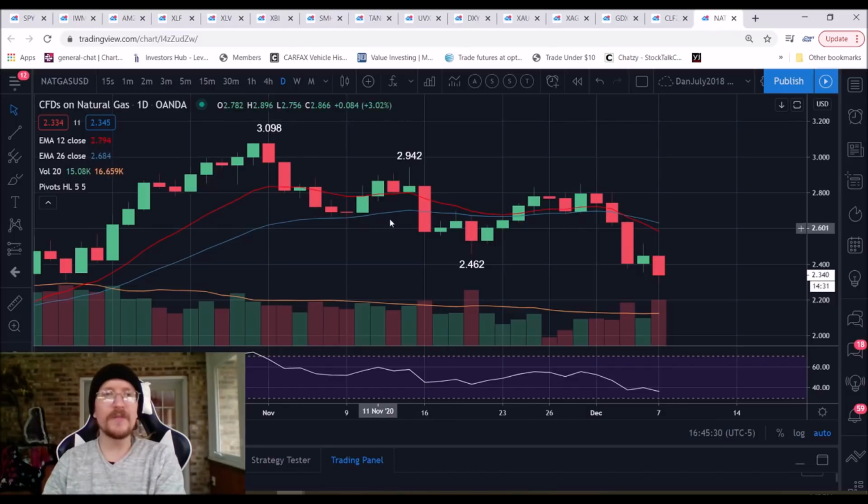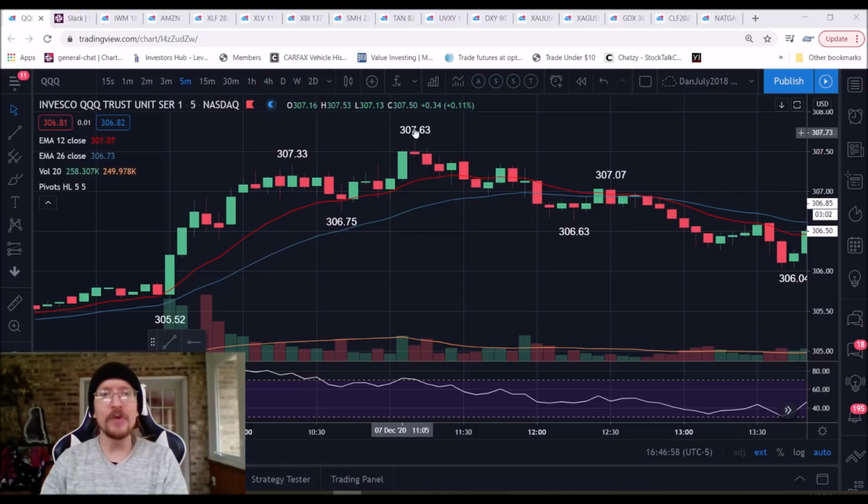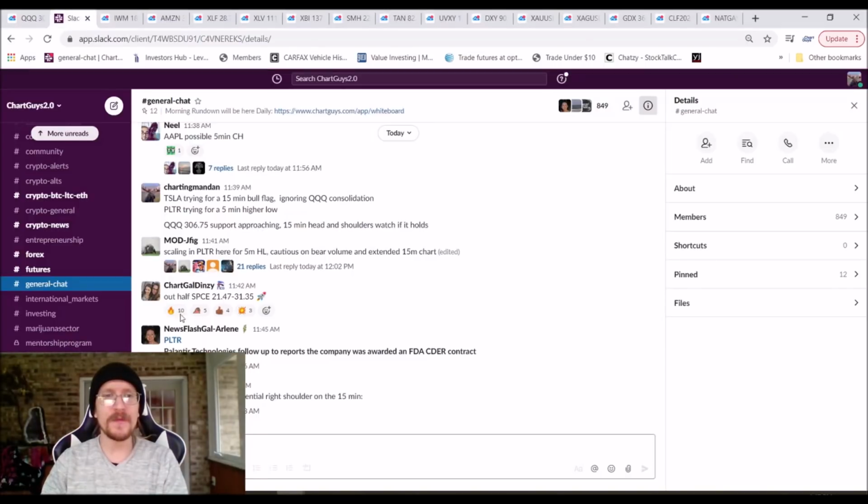So a little bit of trade review here. Got to set it up real quick. So we're going to go over QQQ here and early pattern recognition. Pretty much going to go back in time and look at the messages that I was posting as this trade was setting up. I didn't even take this trade because I was hungry and it was lunchtime. But we had a big bull move to a new high of the day straight into a pullback. And looking back at the chat room, let's see, 11:39, QQQ 306.75 support approaching, 15-minute head and shoulders watch if it holds. So that's at 11:39.